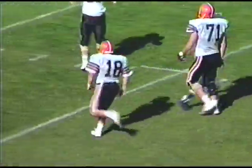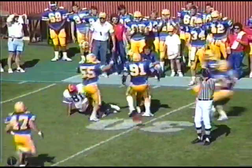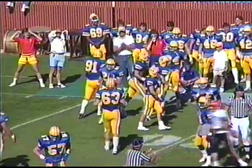Whitmer, here's a draw play. This is to Vera. Vera has some room to work, but he's stopped at the 35-yard line. Bob Kimball came up. Whitmer, rollout, has some time, has it complete. This is John Brown, but John Brown is nailed right as he catches the ball by Rob Pouliot. Goes back for the Bobcats.